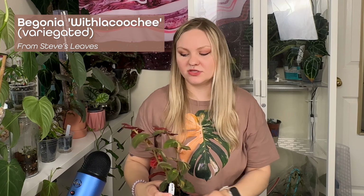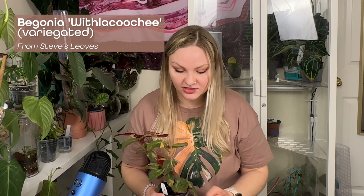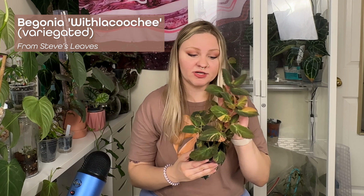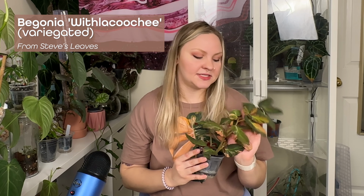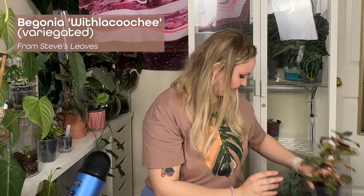Really one that as soon as I first saw it online, I was like, whoa. Pretty pink begonias, got some fun stuff going on. What is that? I would love to have one. And I found one. So yeah, super excited. This is also from Steve's Leaves. As I said previously, super awesome seller, very reputable. Highly recommend. Incredibly healthy plants.